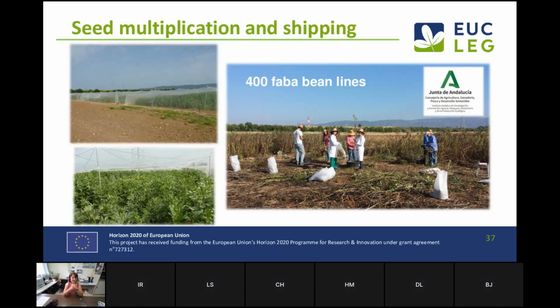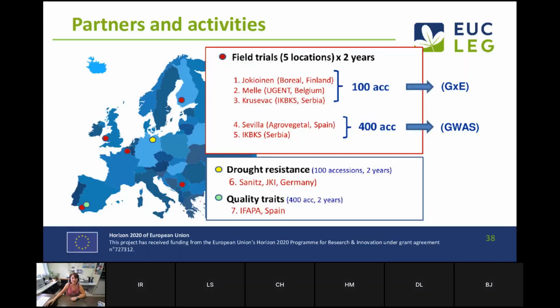The 400 Faba lines, as Isabel mentioned before, were first multiplied for 2 years, 1 year before the start of the project, in order to keep the homozygosis as much as possible and avoid cross-pollination with insects. This multiplication was performed under insect-proof cages. Later, we sent these materials to the different partners for the different activities.